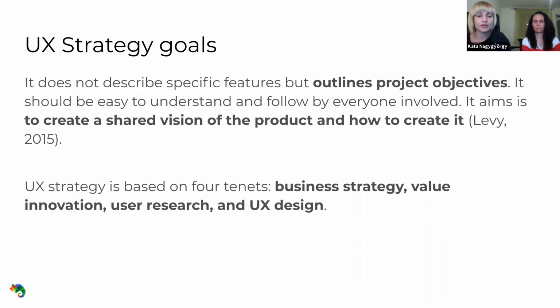We need to mention that UX design includes numerous details such as visual design, content messaging, and how easy it is for a user to accomplish a task. But UX strategy is the big picture. It is based on 4 tenets like business strategy, value innovation, user research, and UX design.